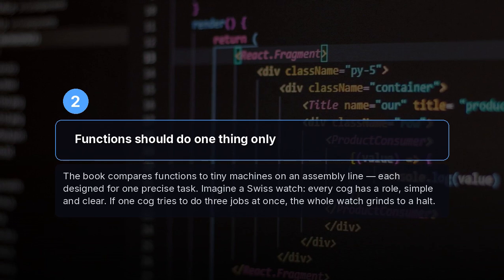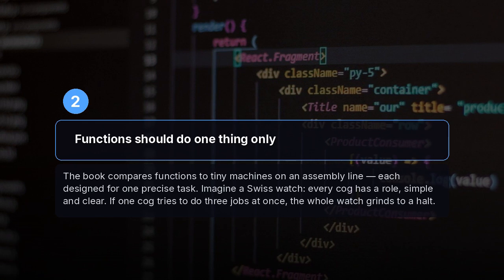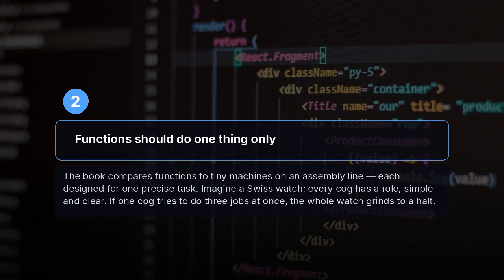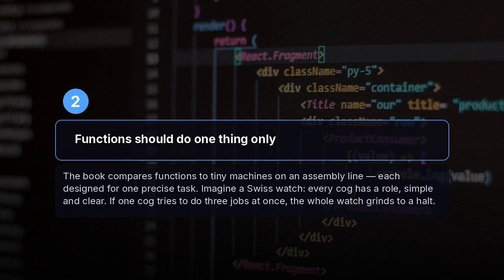The book compares functions to tiny machines on an assembly line, each designed for one precise task. Imagine a Swiss watch. Every cog has a role, simple and clear. If one cog tries to do 3 jobs at once, the whole watch grinds to a halt. Writing functions that do one thing keeps your code ticking smoothly and your brain less taxed.